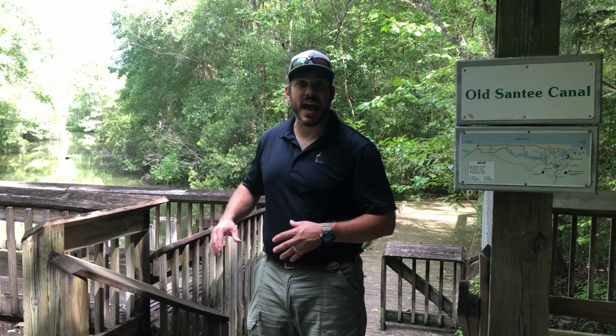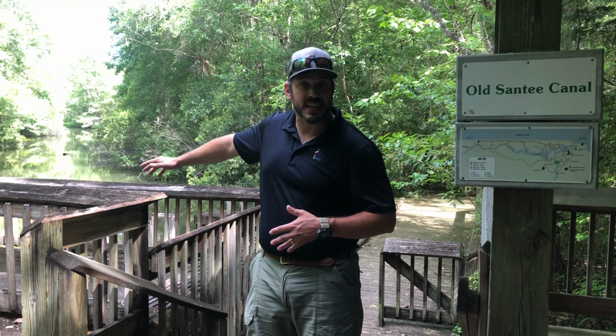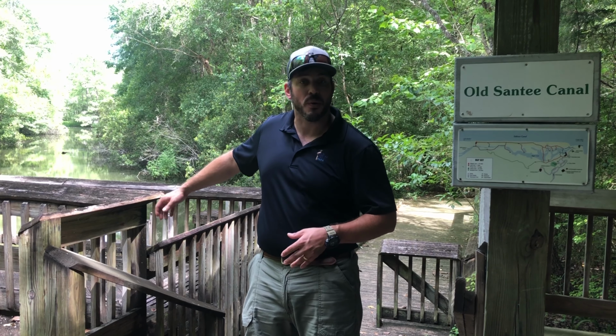We are called Old Santee Canal Park because we preserved the last mile of the first canal ever built in America. When you arrive here at the end of the canal trail, you arrive at the end of the Santee Canal. So you are actually at the Santee Canal when you arrive here. The canal was 22 miles long. It was built in 1793 to 1800 and ran to about 1850 when the trains took over. So just a little piece of history that we preserve here at the park.